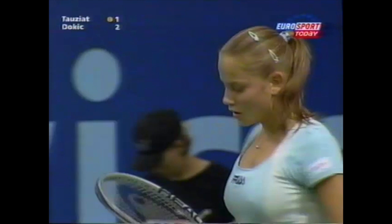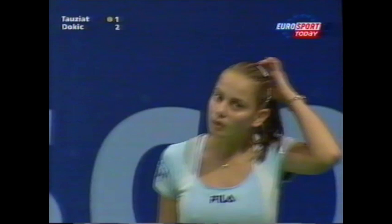Well, the problem for Natalie out here is the fact that Dokic takes things so early, always trying to force her way up the court. It's going to really take away the time from Tauziat in this match.